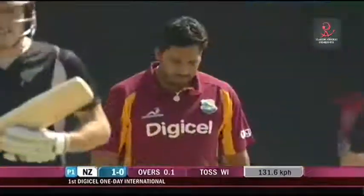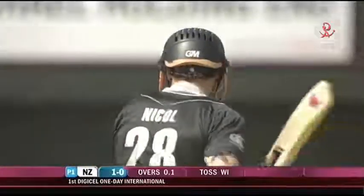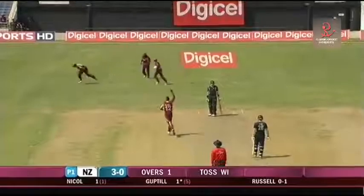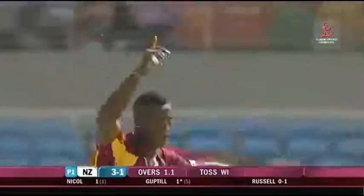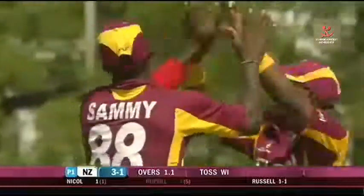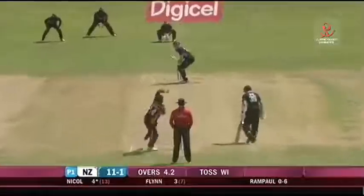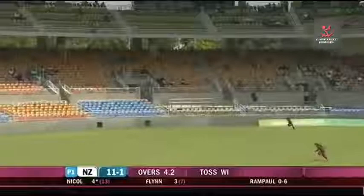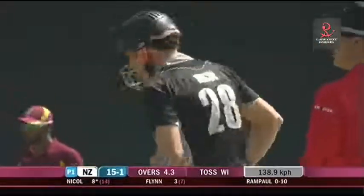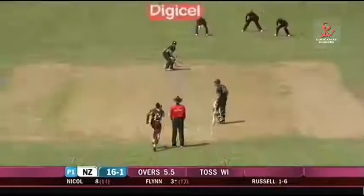Off and away already. Edged and taken. Simply done. Typical celebration from Andre Russell. Another charge, this time slashing square for 4. First boundary of the match.